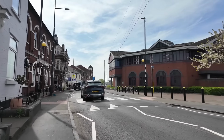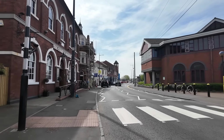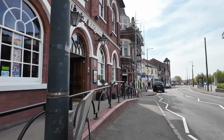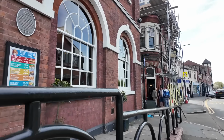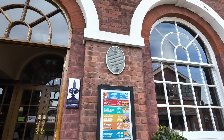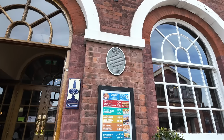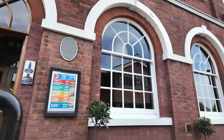The library's been moved a couple of times. It used to be here at the Court of Requests, but it was an old magistrates' court when it was first built. There is a plaque on the wall to give you a bit of history of this building here. It's now Wetherspoon's pub, called the Court of Requests. But on the plaque it does say that it was erected in 1816. It became a police station in 1904, and then the building became a library in 1977 before Wetherspoons moved here in 2011.